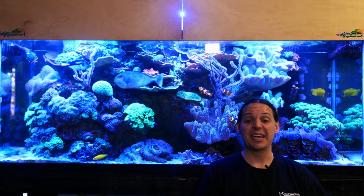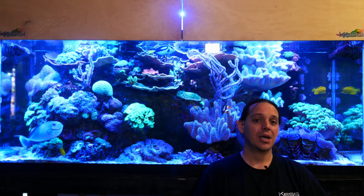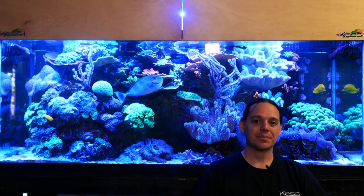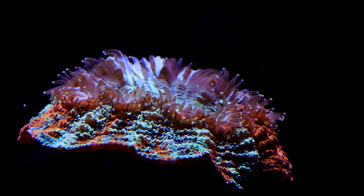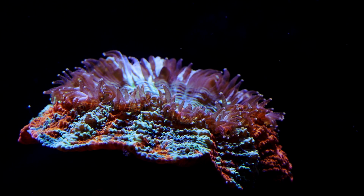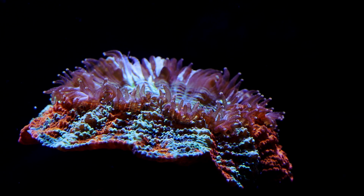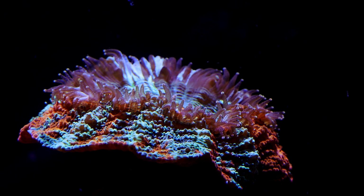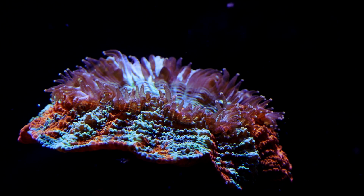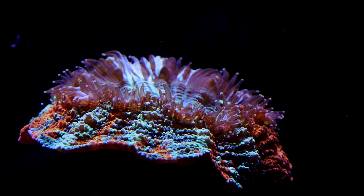I'm Scott Anderson, and today we're going to talk about one of my favorite corals, Acanthophyllia. And here's my Acanthophyllia. It's a really nice endo piece. I got this one from Aquarium Supply Distribution, formerly Aquamatic Live, and it's from Indonesia, which makes it really cool, and we'll get into that in just a minute.